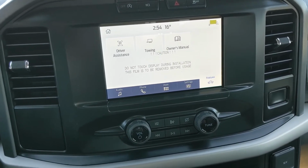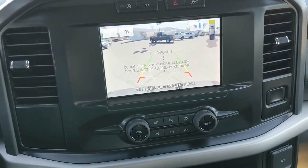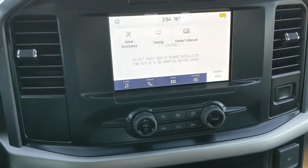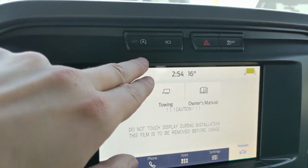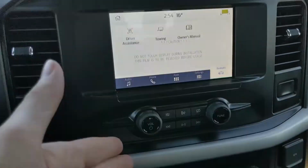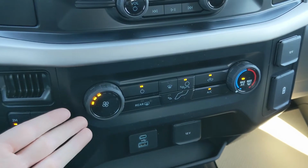Then shifting into reverse, you do also have a backup camera with reverse sensors, so you're going to be able to see where you're going and hopefully avoid hitting anything, with dynamic hitch view, so you can hopefully have an easier time hooking up a trailer. But then moving down, or actually moving up from that, you have your auto start stop shut off, your camera view again, hazards, traction control shut off, and then moving down from that you have your media controls as well as your climate controls here. Very simple, easy to use.